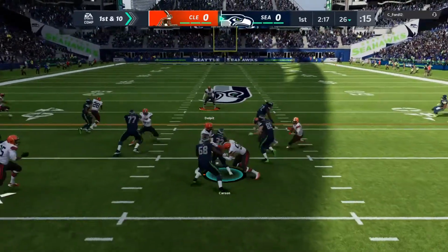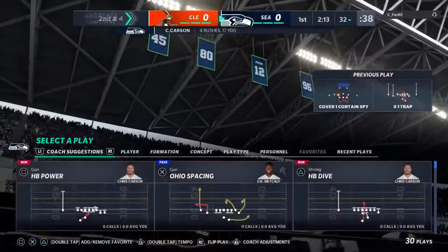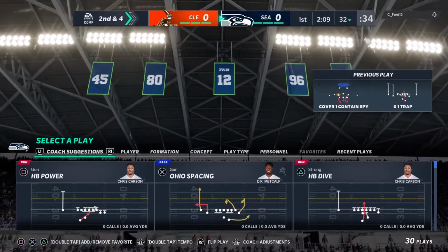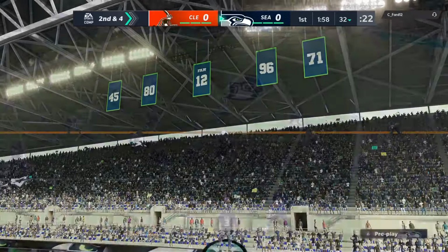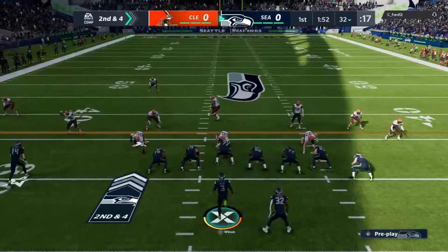They run it. There we go. Here we go. And he'll push his way forward to about the 32. He'll get a nice chunk there on the first down run, and it's second and 4. A quick burst there, and he nicely bit off a pretty decent gain. 6 yards on that last play. Here's second and 4. David go McCraft.